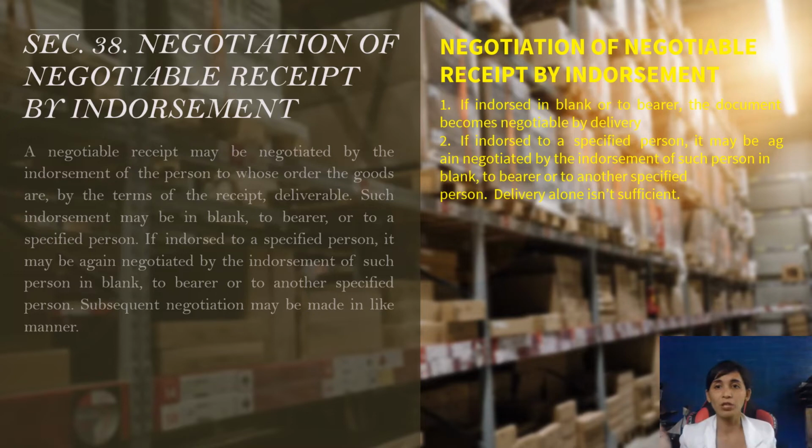Now, as a gist, on the negotiation of a negotiable receipt by endorsement, again, number one, if endorsed in blank or to bearer, the document becomes negotiable by delivery. Number two, if endorsed to a specified person, it may be again negotiated by the endorsement of such person either in blank, to bearer, or to another specified person. So, on the second part of the negotiation, delivery alone is not sufficient. There has to be an endorsement of the specified person. Okay, so those are the differences between the two, the one endorsed in blank or to bearer, or the one endorsed to a specified person. Because in the endorsement to a specified person, the delivery alone is not sufficient.